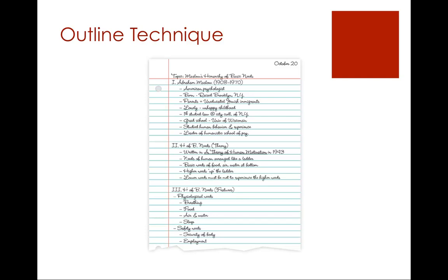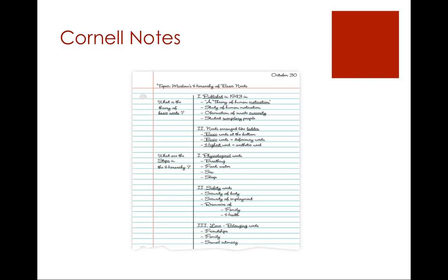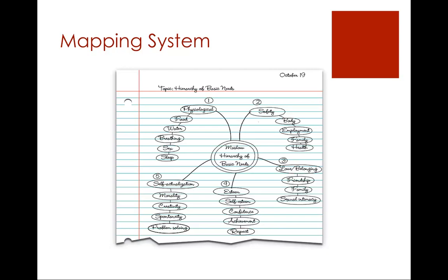So the S in SQ3R stands for scan. So the first piece of advice that they give you in your text is before you jump right in and start reading, go through the entire chapter and scan it. Look at the titles. Look at the headings, the subheadings. Look at the things that are bolded. Look at the different graphics that might be in the chapter. The pictures. Read the summary if there is one. Look at the first and last sentence of each paragraph.